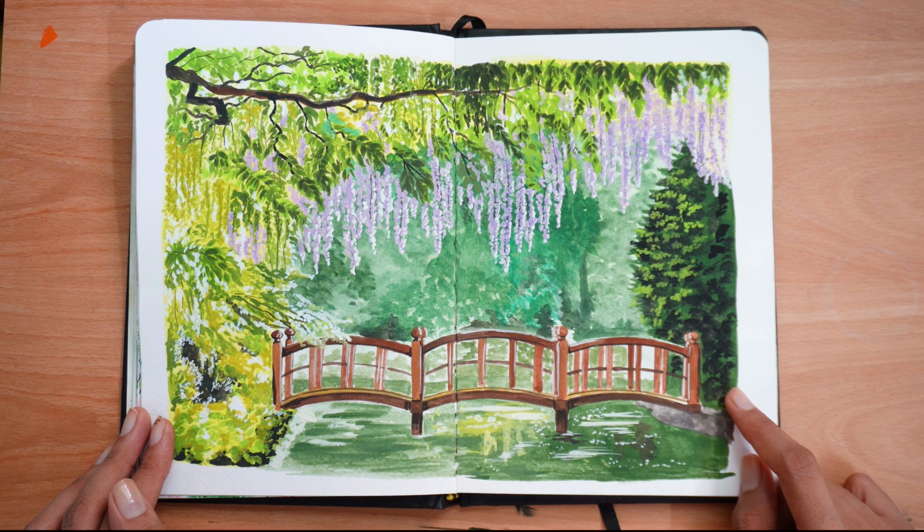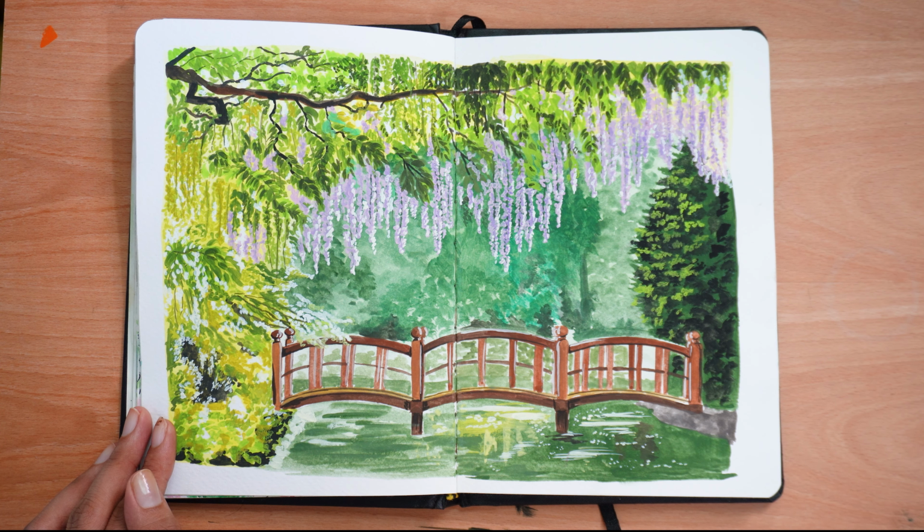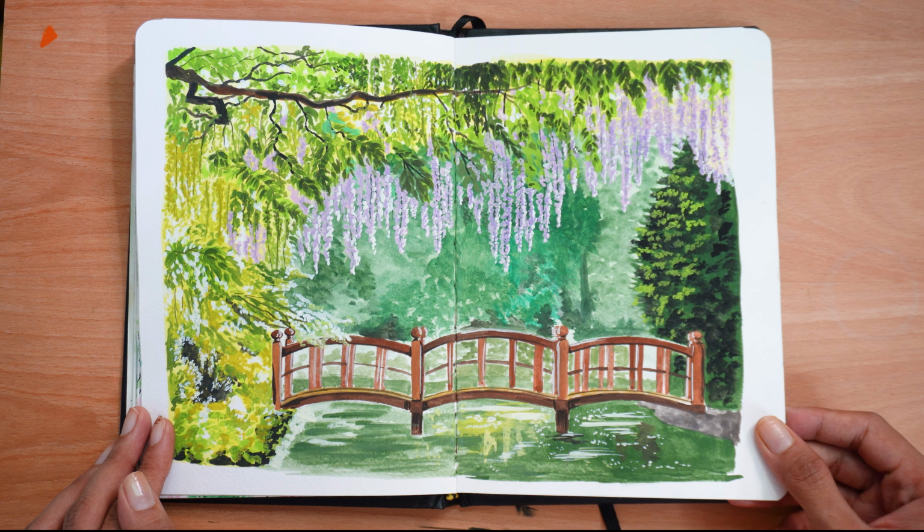I really like how you can use gouache and have that watercolor flow and still make it look opaque. Gouache and watercolors are my personal favorite, so definitely comment down your favorite art medium because I would love to know that.